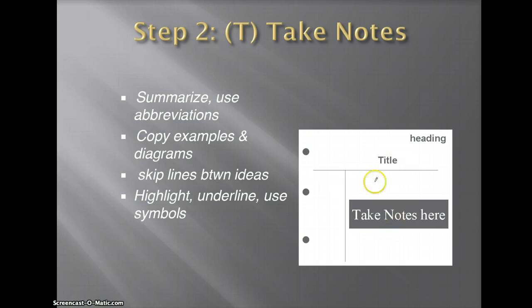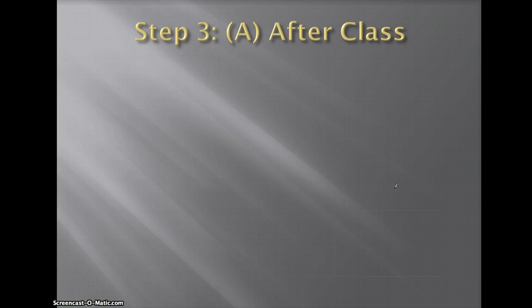Over here on the right-hand side, it shows you where to take notes, and that's going to go right in the middle, or excuse me, right on the right-hand side right there. And we have our title and heading as well.